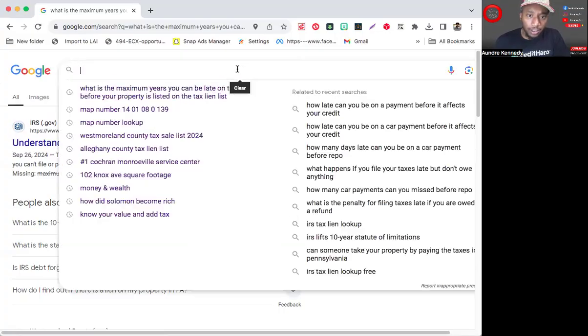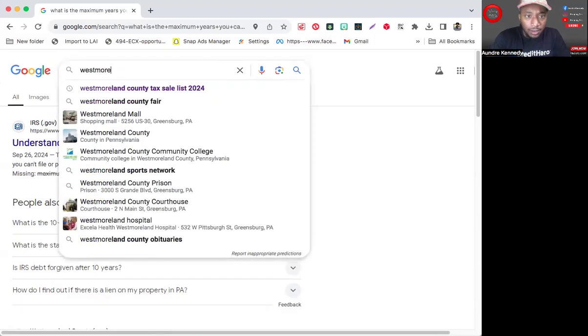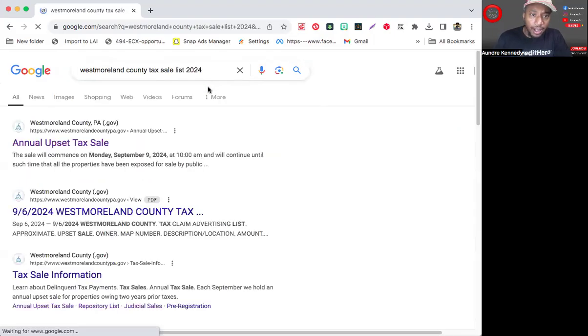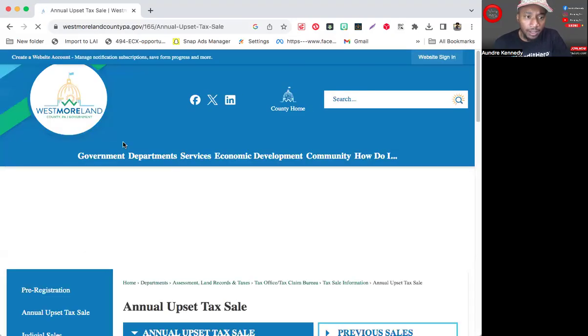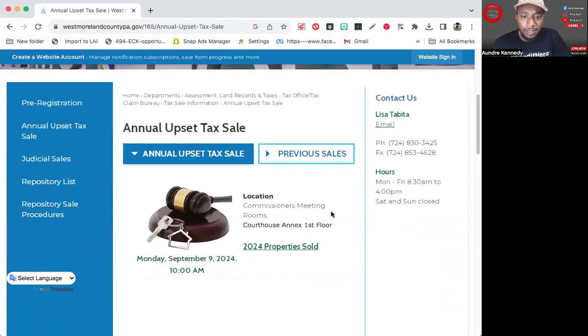My county holds tax sales once per year, and usually it's in September. Okay, so I'm going to go ahead and type in the Westmoreland County tax sale list. Now, what you're going to want to do is know what county you're in, and you're going to type in your tax sale list. Okay. And usually it's the first one or two websites. As you can see, it's westmorelandcountypa.gov. So we're going to go ahead and click that annual upset tax sale. And that's what we're looking for. We're looking for those tax lien properties.